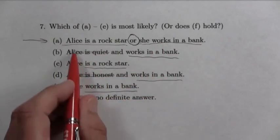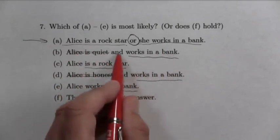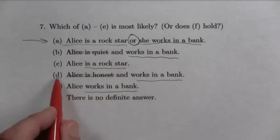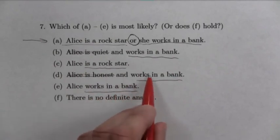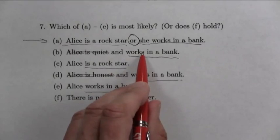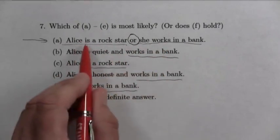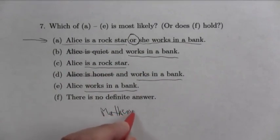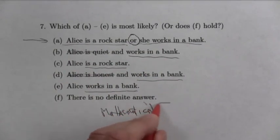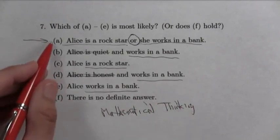And I've ignored the thing that makes it even less likely. So having modified that, I've made B more likely. Having modified D, I've made it more likely. So now I've just got works in a bank, rock star, works in a bank, but there's only one of them in each of that. In this one, there are two of them. So again, purely by using mathematical thinking, I've arrived at the one that's most likely.